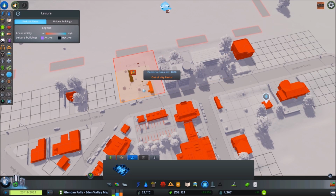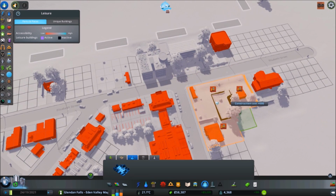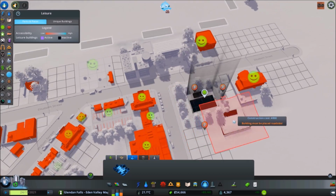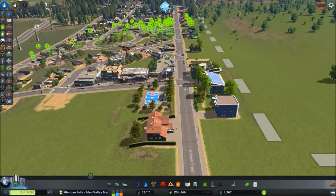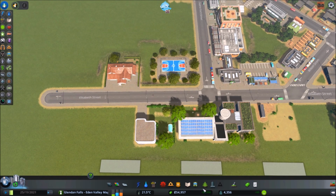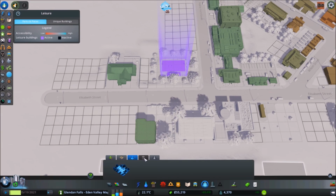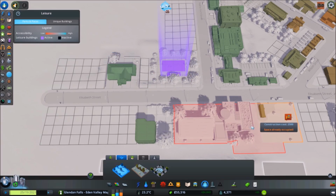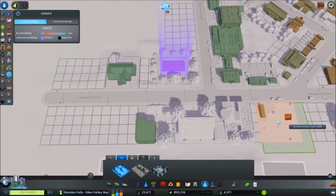And then we'll put down the basketball court if we can get that to work. Just a little bit out of the boundary. Well, across the street it will be then. And the basketball court, I believe you get that with the deluxe edition of the game. And then maybe just get something else in here.